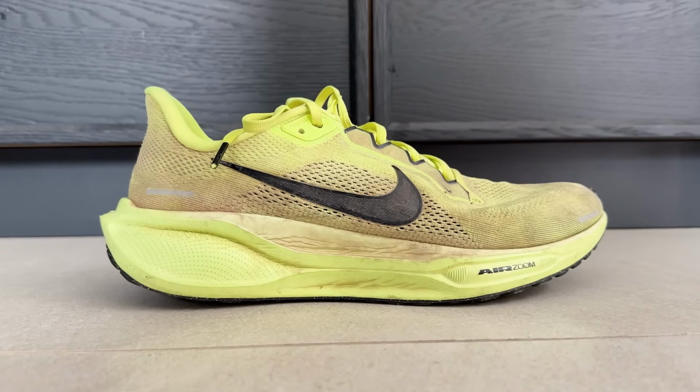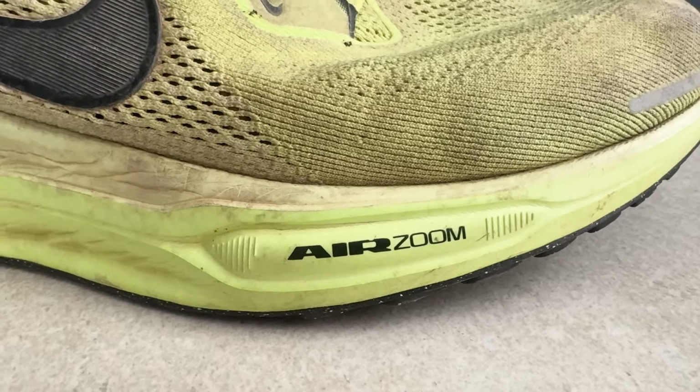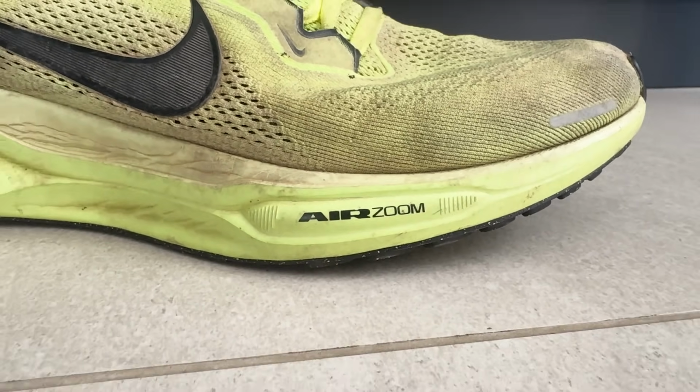The Pegasus 41, meanwhile, has a lower stack of ReactX foam. You've got some Air Zoom units under the forefoot and the heel to add a bit more pop to the ride. There's slightly less rockering in the Peg and noticeably less foam under the forefoot, which can make a difference to how these feel if you're a forefoot runner.